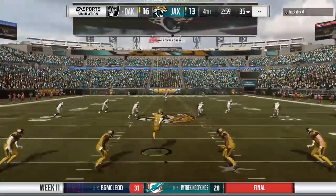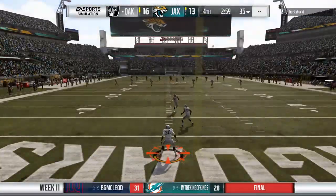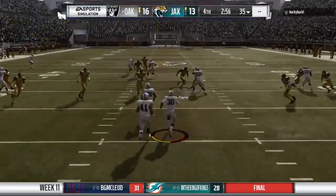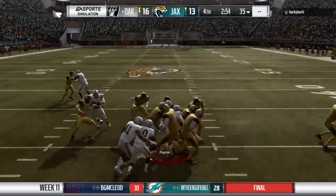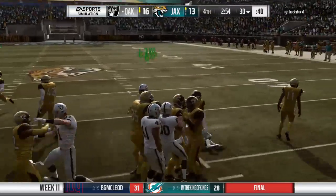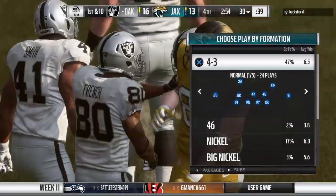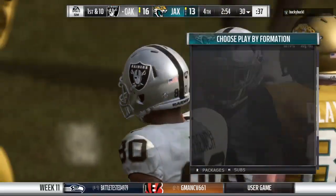Here's Lambeau out to kick this one away. Fielded about a yard deep. And a nice return sets him up pretty good here at the 30-yard line. Now the Oakland offense heading back onto the field to take over.